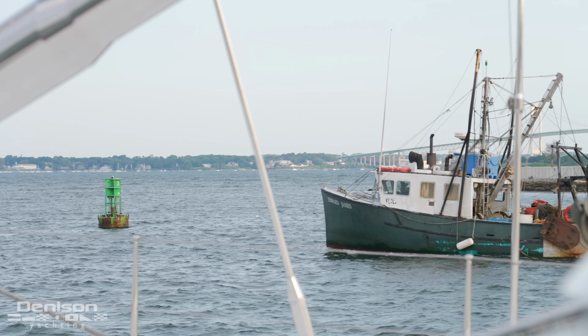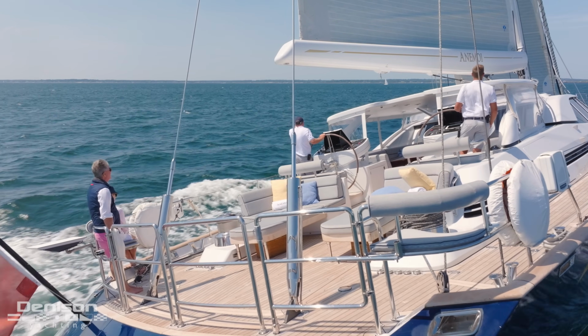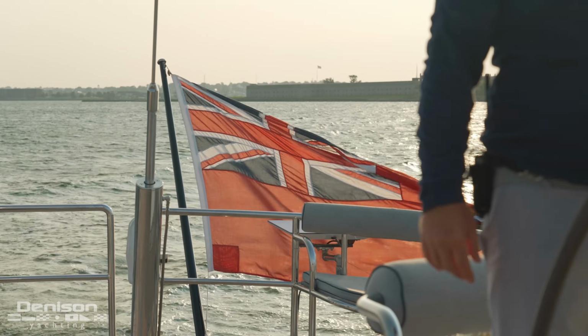We are in Newport, Rhode Island. Very famous sailing area, a lot of history with the America's Cup. Challenging sailing, lots of headlands, lots of rocks, lots of reefs, lots of sandbars. It's going to be a flighty sail, we've got plenty of breeze, but you'll see what the boat can do.